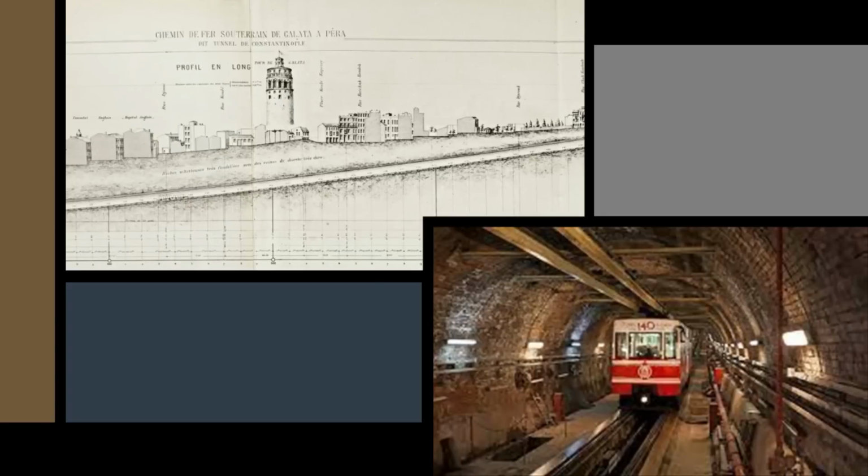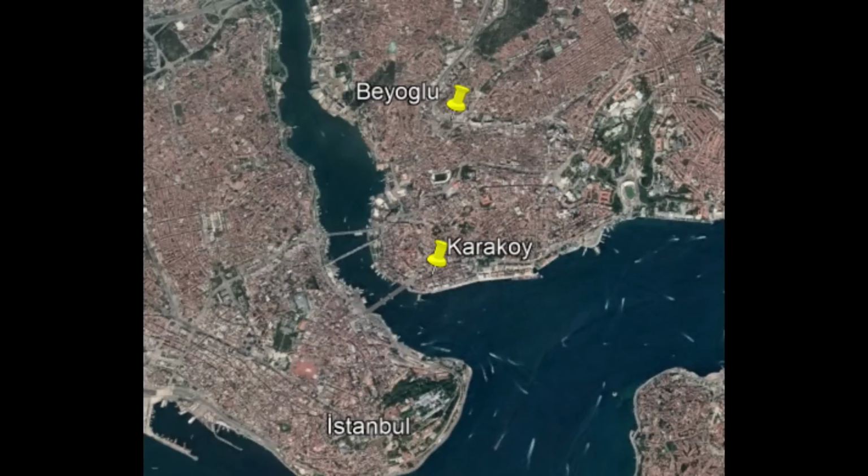The tunnel funicular in Istanbul, Turkey first opened in 1875 and is the second oldest fully underground urban railway in the world after the London Underground, which opened in 1863. The tunnel also has a single track with a passing loop for the two cars. It connects the quarters of Karakoy, the modern name for the old part of the city originally known as Galata, and Beyoğlu, originally known as Pera.